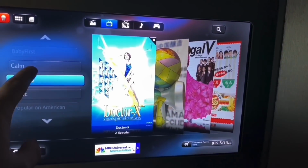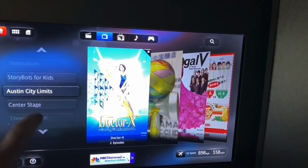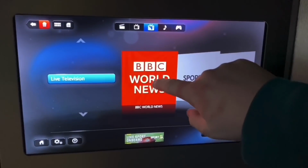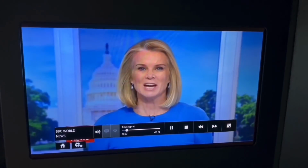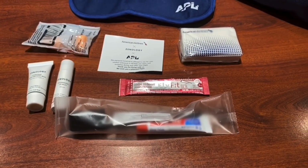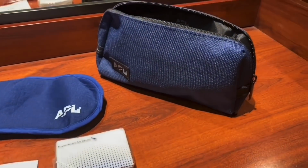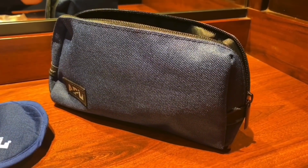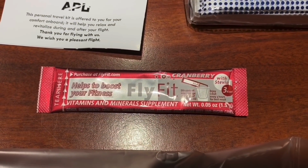This being an American carrier, there was a huge selection of content on the in-flight entertainment, including some live channels and including the BBC World Service. About that amenity kit, here are the contents. Perfectly fine for a 6-hour flight, although this Fly Fit package, some sort of supplement to stave off tiredness I guess, is something I've not seen on board a plane before.